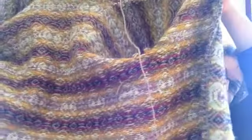And then I have to sew the steeks down. I have some ends here from the button band, but aside from that, I've gotten rid of all my ends, so it's nice and clean inside. No tons of little ends. Isn't it beautiful inside too?